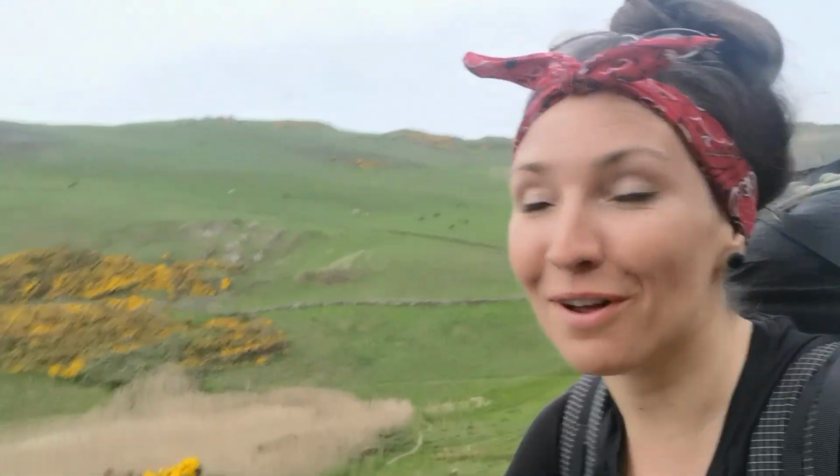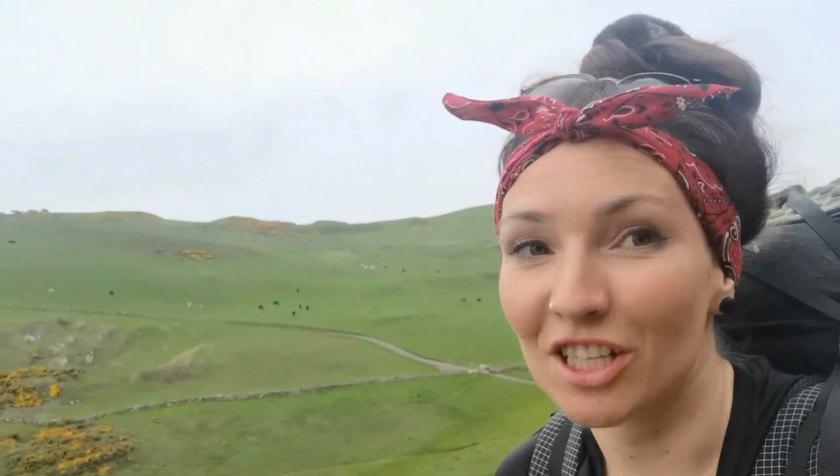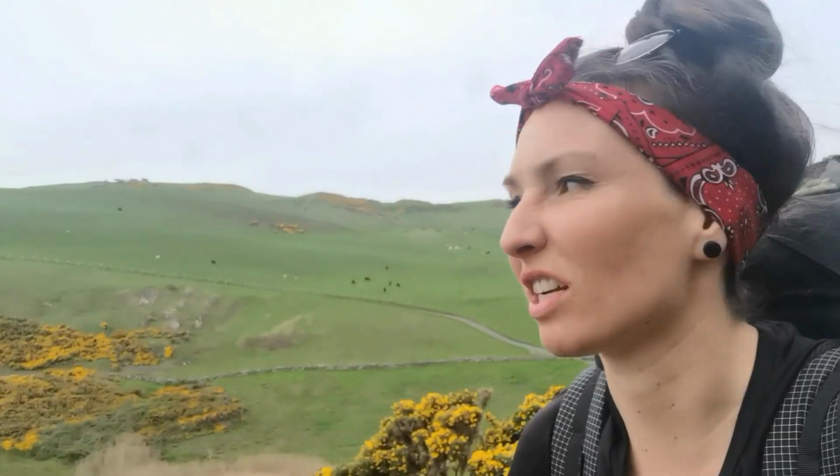She can wild camp on her own, hike the length of the country, but literally pushes a turtle's head walking through a field of cows. That's a lovely imagery, isn't it?